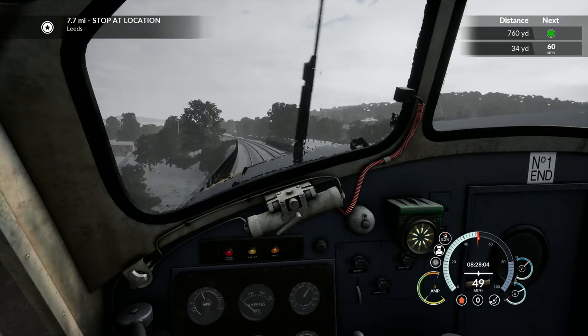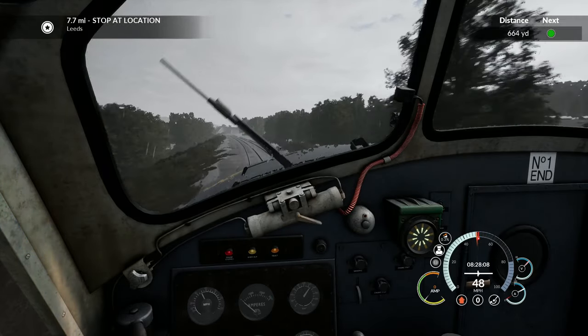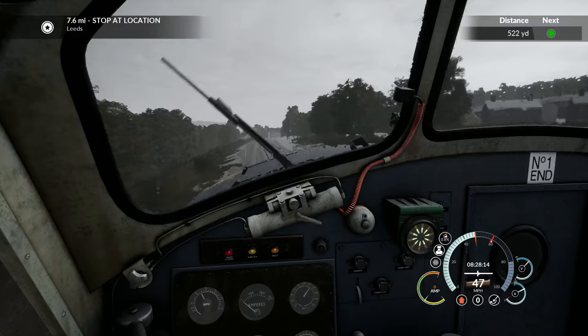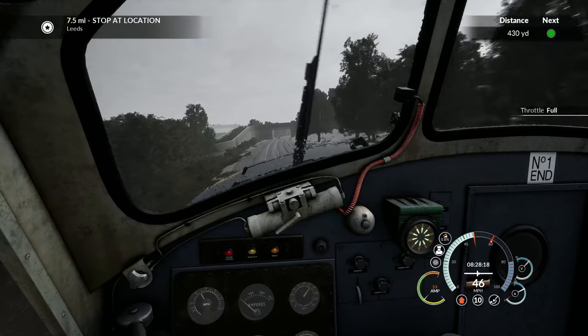Here. Get back up to 60. But the closer we get to Leeds, the more careful I want to be, because those speed limit drops, man, and the red signals. Whoa. Not good. Tough on my nerves.